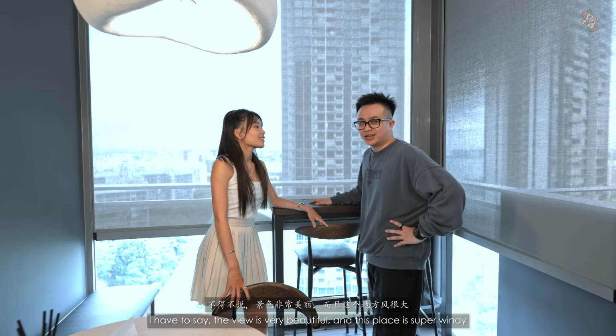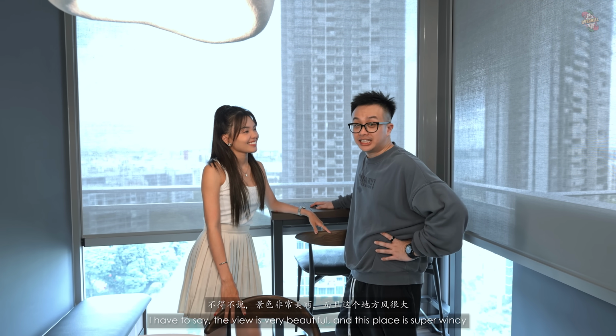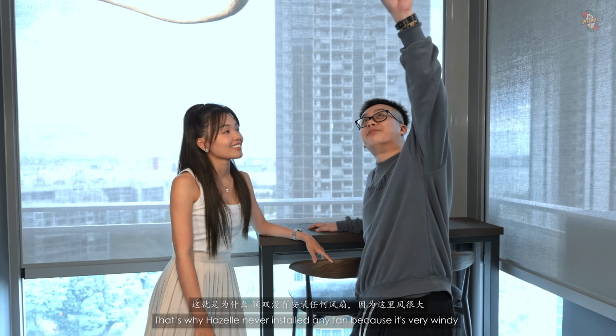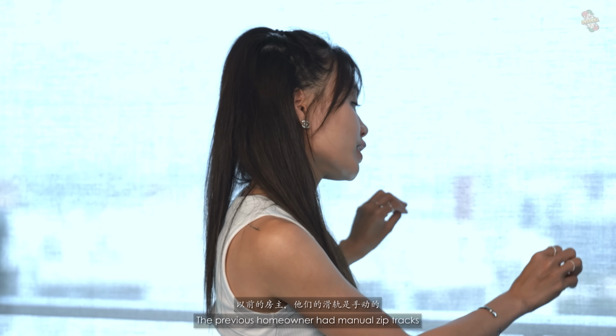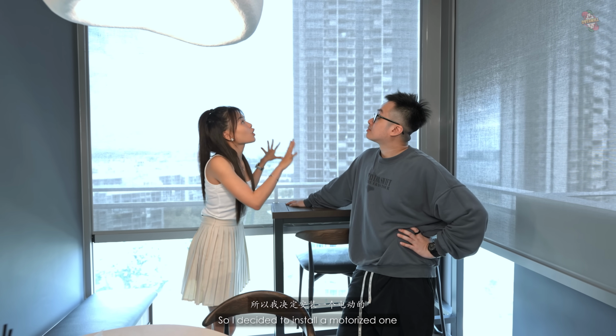I have to say, the view is really very beautiful. And this place is super windy. That's why Hazel never installed any fan, because it's really very windy. The previous homeowner's zip tracks were manual, so I decided to install motorized ones.